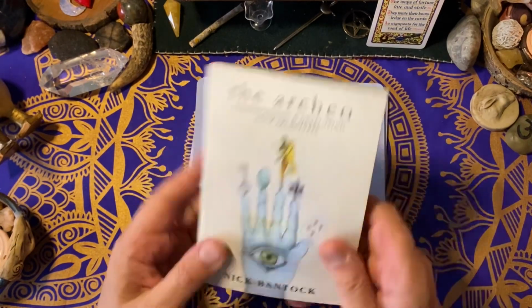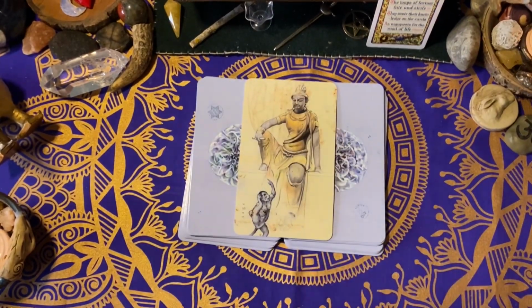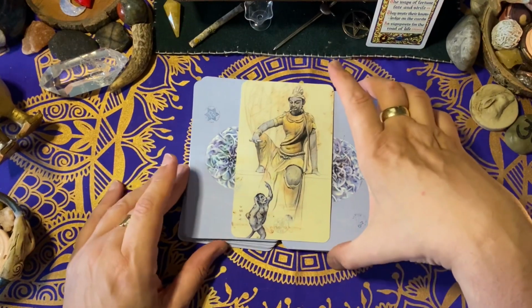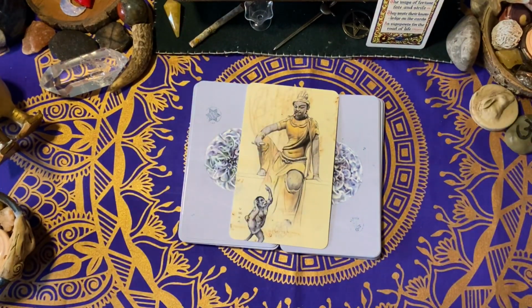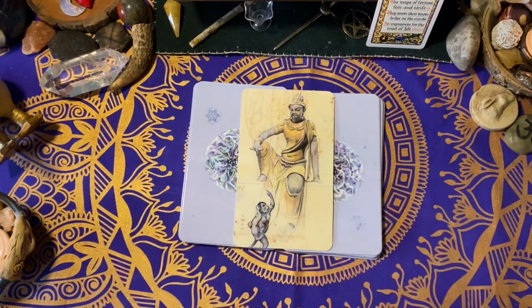So, fantastic little book. Fantastic deck. I really love it. I know I keep saying I'm not going to get any more Oracle decks, but I don't have anything like this. So it was a no-brainer for me to pick this up and get it.